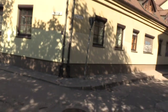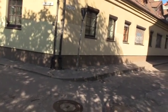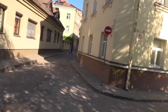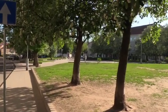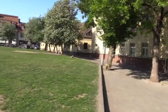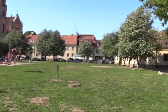This intersection here, so this is part of, in fact maybe from there on in, was part of the large Jewish ghetto. Whether they were given the use of this park or not, I don't know. Down there is the intersection we were at. To the right of that is where the large Jewish ghetto was in part.